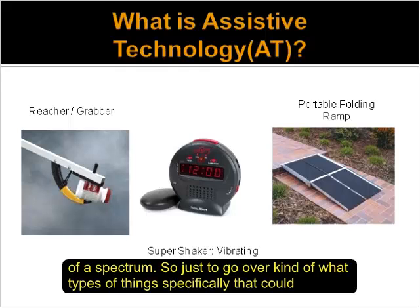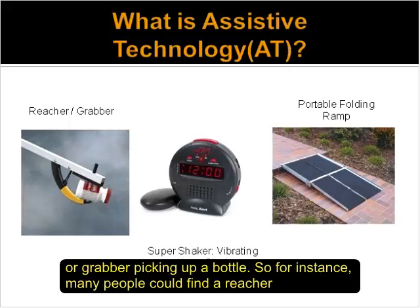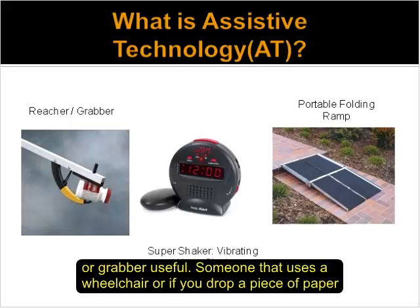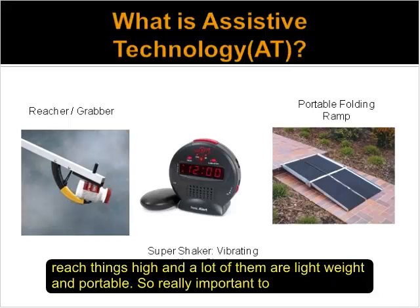And the first picture is of a reacher or grabber picking up a bottle. So for instance, many people could find a reacher or grabber useful. Someone that uses a wheelchair, if you drop a piece of paper and you want to pick it up, reachers and grabbers have different attachments that you can use. They can also reach things high, and a lot of them are lightweight and portable. So really important to someone's independence to have a reacher or grabber. Next to the grabber is a vibrating alarm clock.